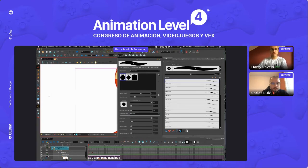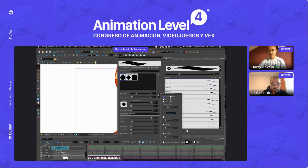The normal thing that we have for minimum and maximum size is pressure. So if I press hard, it's like this. If I don't press hard, it's like that, for example. Okay, it can even make my minimum size a lot more. So it's minimum like that and maximum like that. But we've now added more options for pressure. So minimum and maximum size, either for pressure or also with tilt.